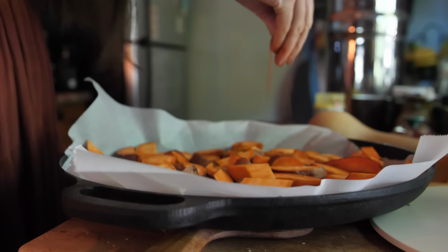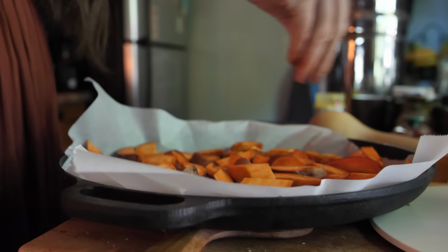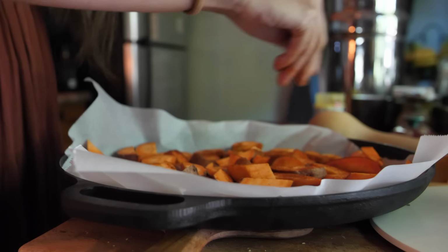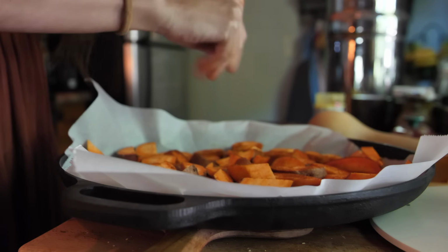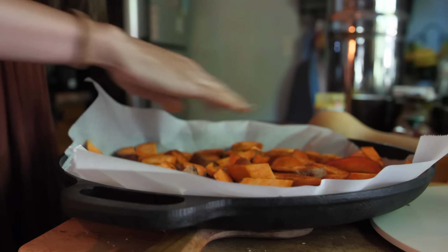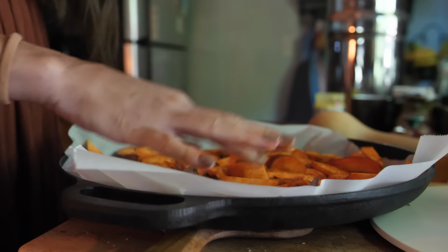So the sweet potatoes are just covered in some ghee, and then I have some chili powder seasoning, and then put in a little bit more Celtic salt, and these are going to be good to go.